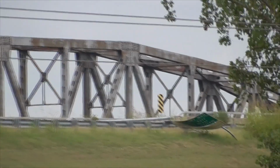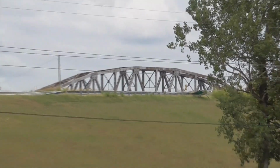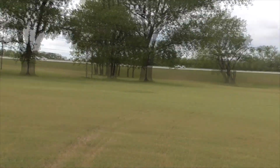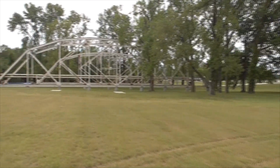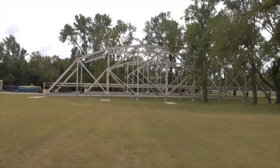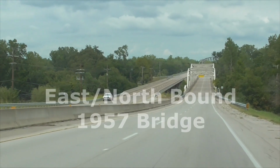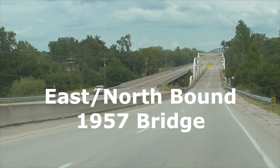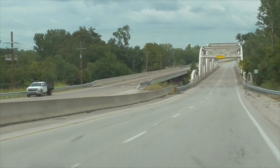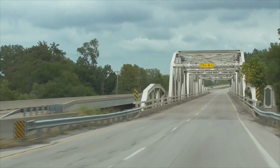Beautiful bridge out there, just too hard to get to get a good look. That's our BNSF railroad bridge. And over here we have a couple of trusses where I dismantled Bird Creek bridges. Hey, we're going eastbound here on Route 66. This is one of our Bird Creek bridges, or the twin bridges on the Verdigris River.